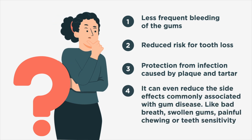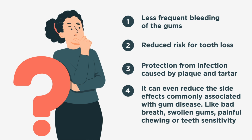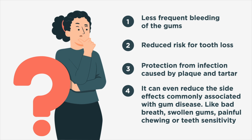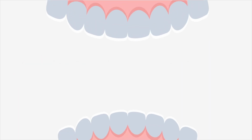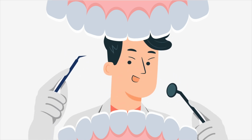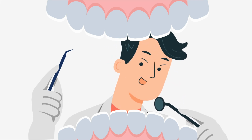It can even reduce the side effects commonly associated with gum disease, like bad breath, swollen gums, painful chewing, or teeth sensitivity. Is it going to hurt? Not as bad as ignoring periodontal disease will. We know what you mean. Don't worry. Your dentist will use a local anesthetic to help with any discomfort.